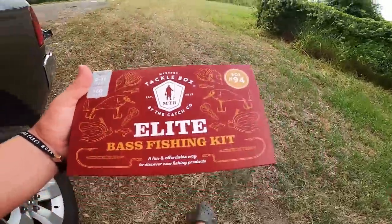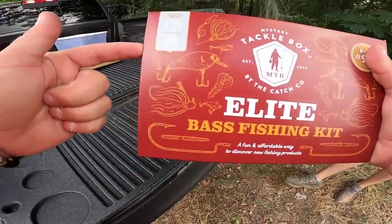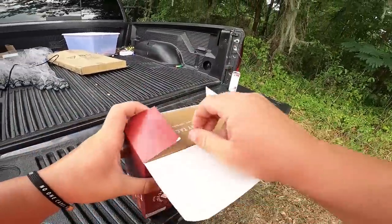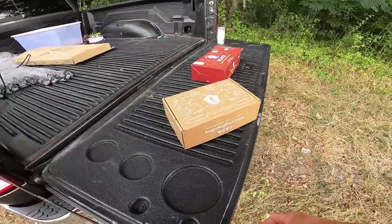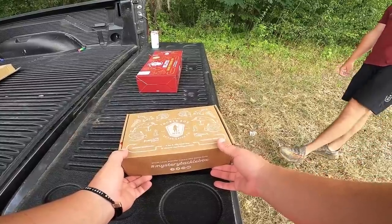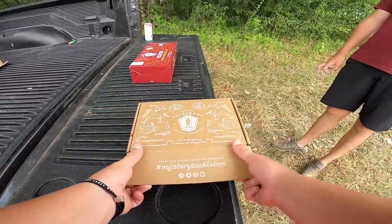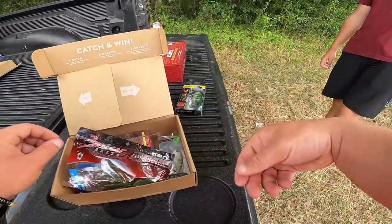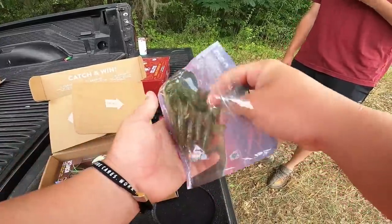We're here at the first spot. We've got our Elite Bass Fishing Mystery Tackle Box Kit. 9 to 11 items, $60 value. Let's bust her wide open and see. There we go. Let's see what we got. It does feel very heavy. All right, box in a box. You know the deal, just like my mom for Christmas. I'm excited. The box was $45. It comes with 9 to 11 lures. Oh, there's 15 bucks right there. Nine off the rip. There's 15. There's 7. Bruiser, man. That's what it is.